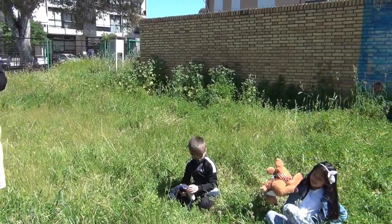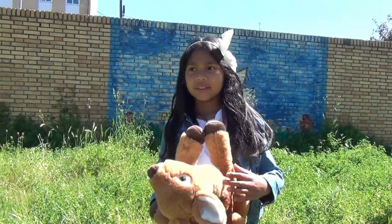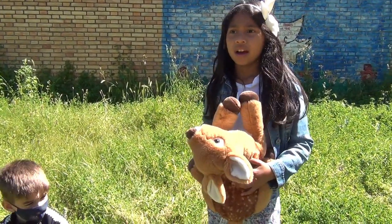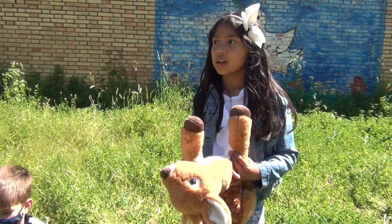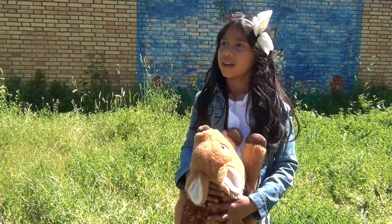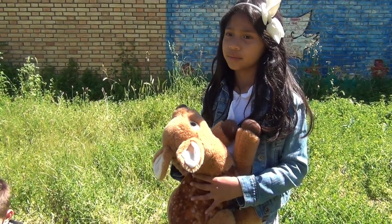Valerie, can you tell us something about your animal? It is a deer. All right. And where does it live? It lives in the forest. Okay. And what has it got? It has got four legs and two ears. Okay. And what hasn't it got? It hasn't got wings or a long tail.